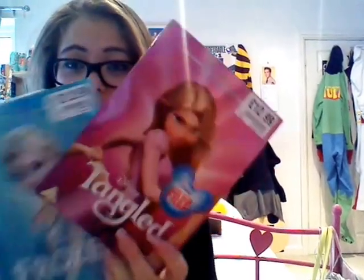Then I discovered it was buy one get one free on Disney movies, so obviously I bought Frozen and I bought Tangled as well, and that was like £12.99 for both, so I was like, go on then if I must. So I bought those two. Whoa, my camera nearly fell off.